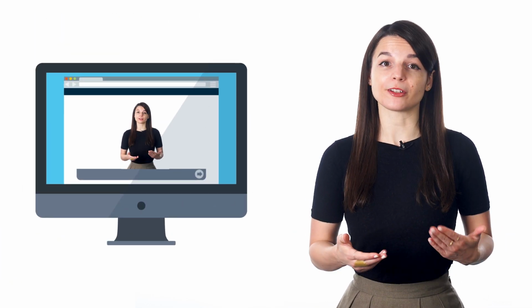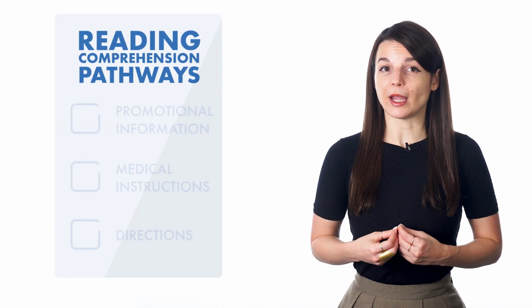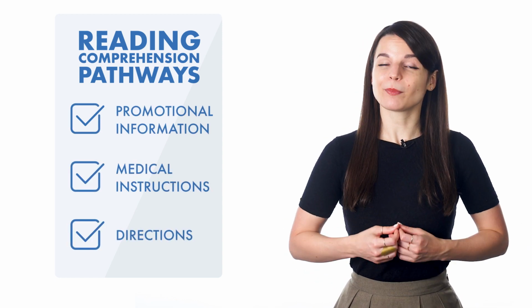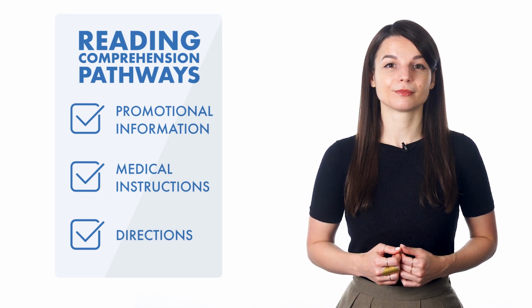These pathways feature video lessons with vocabulary you're likely to see in real life. For example, an advanced pathway might include lessons for understanding promotional information, medical instructions, and directions. These pathways are designed to test your ability to recognize words. Another way to memorize words fast is by learning songs in your target language.